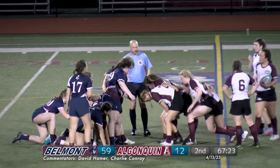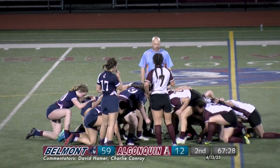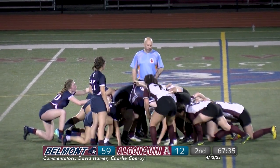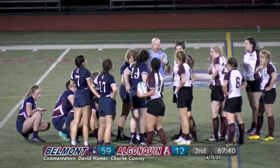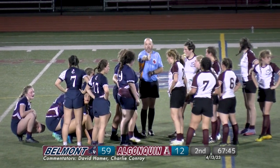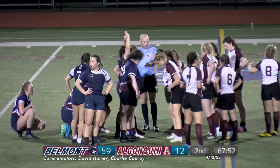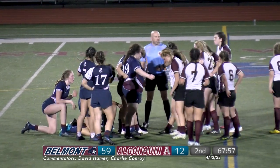Much tighter half this half, which was good. Very good for both teams to have to defend their line and attack the other line. It's been a good session for both teams to practice some of those skills. The ref here is giving the front rows on both teams a good talking to, trying to give them some advice on how best to keep the scrum set.